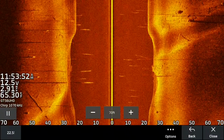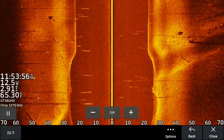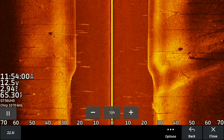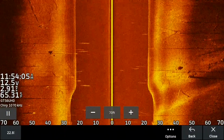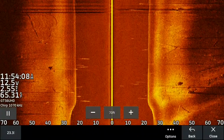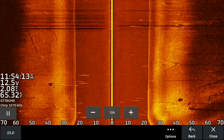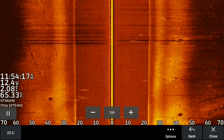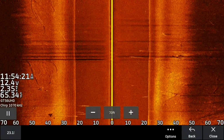This is actually taken with a GT56. I was going into the wind, so it held my speed back a little bit. You see it's 2.93 instead of the regular 3.5 miles per hour. The picture was much better. It was very, very windy that day, or I would have got up and taken it. That's why you see the cloudiness in the center section right there. A lot of waves, a lot of turbidity. I was told that was a term that Garmin loves to use in the water.